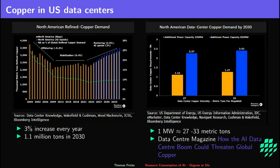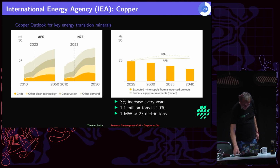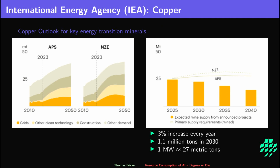This means we have a real problem here because we also have a problem with something which is getting more and more rare. This is copper. What we did not mention at the moment is the metal consumption. So I only focus on copper because I found quite good numbers. 1 megawatt of a data center needs an investment of 27 to 33 metric tons, so you can calculate with 30 metric tons of copper. There was an article in Data Center magazine about this, and this is a prediction of the International Energy Agency about copper. Here you see the upper line is the predicted demand, and the bars are the expected mining of copper. You see there is a gap.